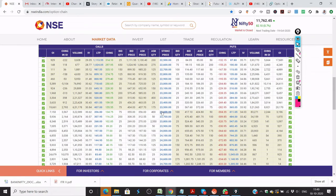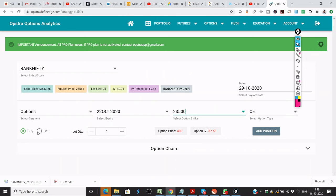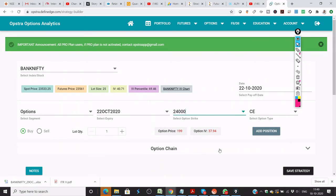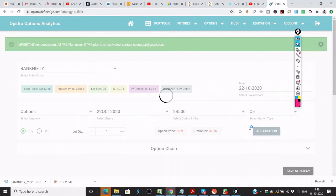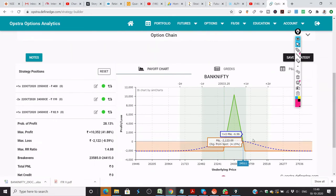First, go to the NSE chain and select the at the money strike, 23,500 call. You buy one lot, and then 24,000, you add 500 to 23,500, and sell 2 lots. Another 500 addition will give you the 24,500 call. You sell 1 lot. Isn't it simple? So this is the butterfly we have made if the market moves up. If you are expecting the market to move up a little bit, you create this position.